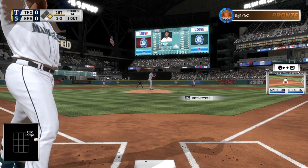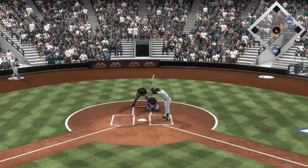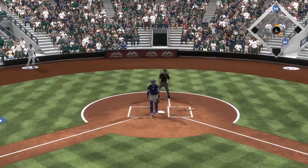Hey, keep an eye out here, Matt, because that guy on first base, 3-2 count, and he can run. He might be on the move here. Runners off for second. And there's ball 4 as this one gets away a bit.